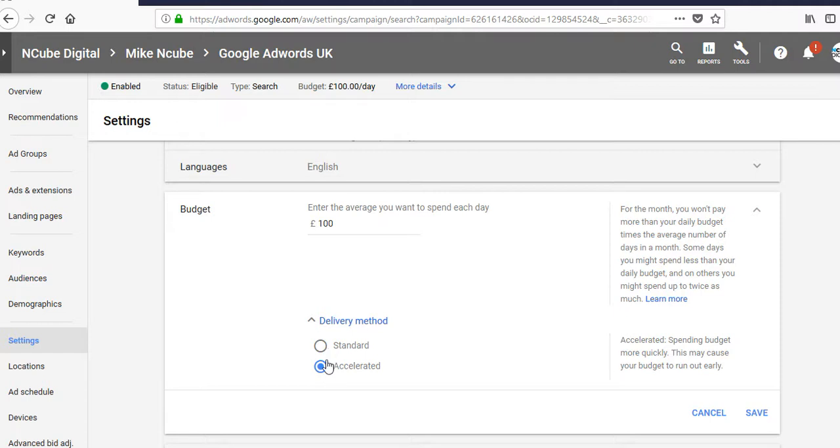With this one, we have accelerated because over some time we noticed that the budget wasn't being used up as fully as we really wanted, and a lot of conversions were taking place earlier in the day, so we moved it to an accelerated one. So that's something else to consider.